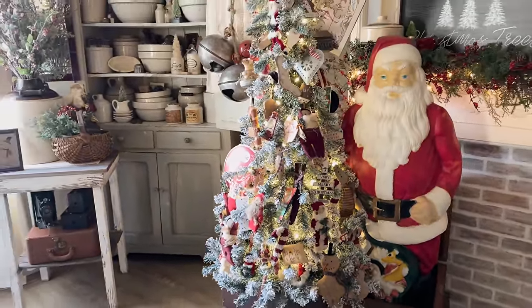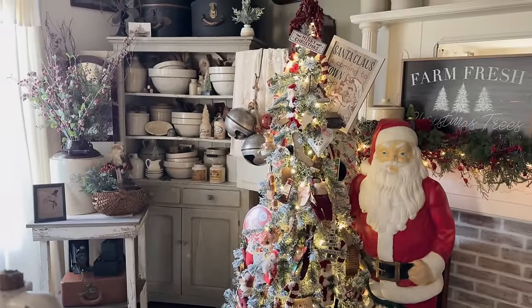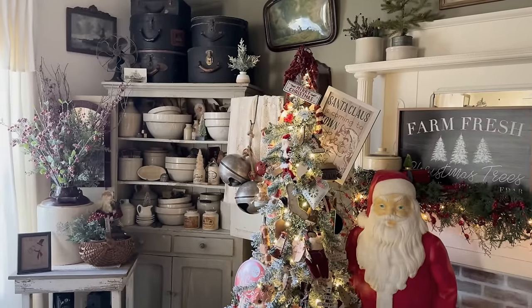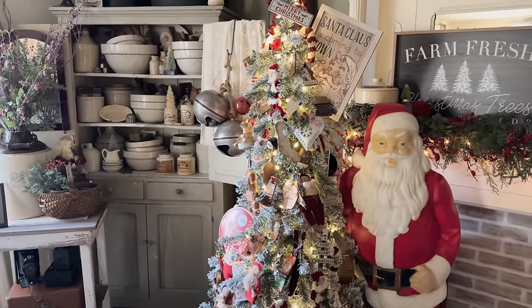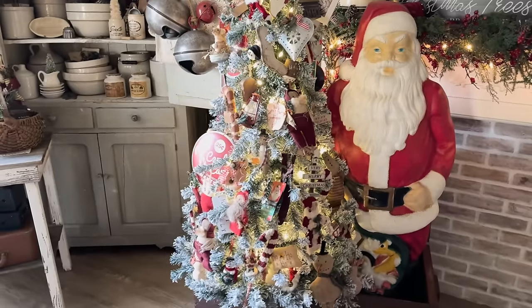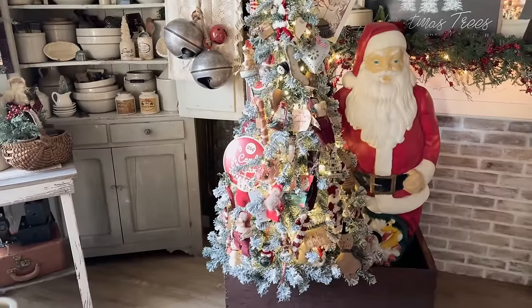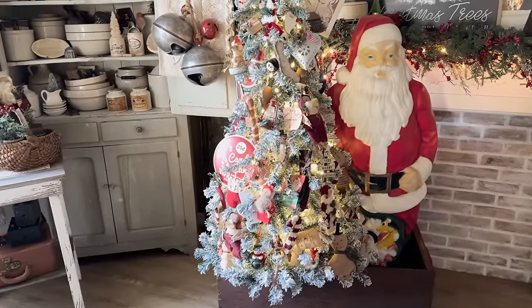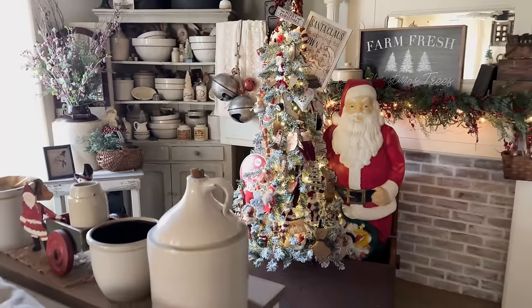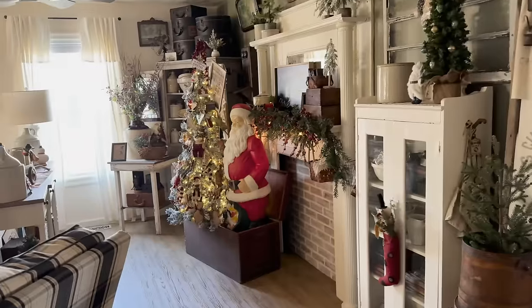This is our large blow mold Santa that we found last year. I had one of these when I was a little girl, and unfortunately someone stole it off my mom and dad's front porch, and I have been looking for one for years. And last year we actually found one in an antique store in St. Louis. So he stands proudly in front of my grandparents' fireplace mantle, the living room.